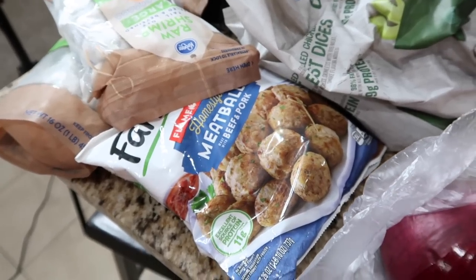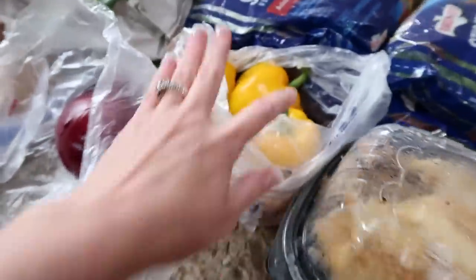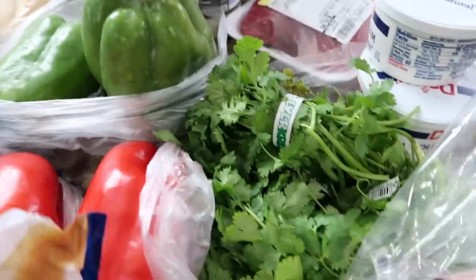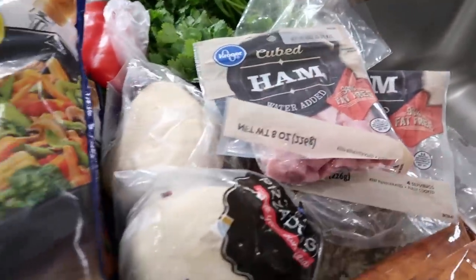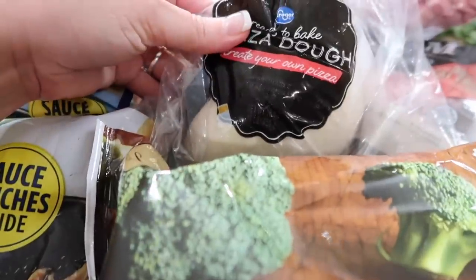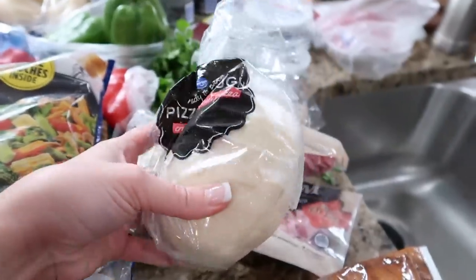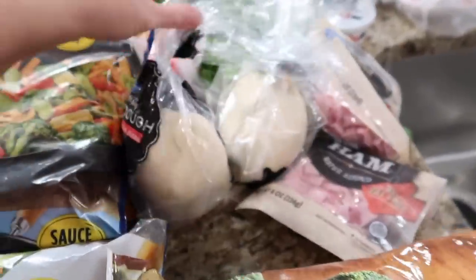I'm still gonna do everything and bring everything. So we have some beef meatballs, a red onion, yellow peppers. I also have red peppers, green peppers, cilantro, two small eight ounce sour creams, two cubed hams for pizza kits. And I did grab their pizza dough. It looked bigger online, and even reading the size, I just wasn't thinking. I thought I could get two pizza crusts out of it, but no. So I'm gonna show this. If I don't have time to make the pizza crust for the kits, I'll just use these.